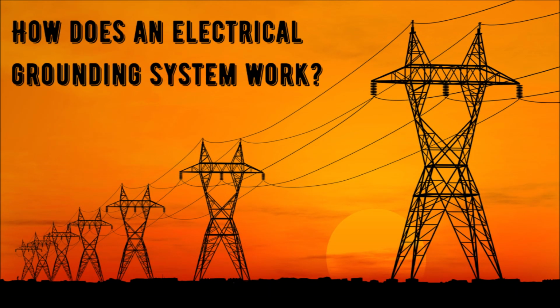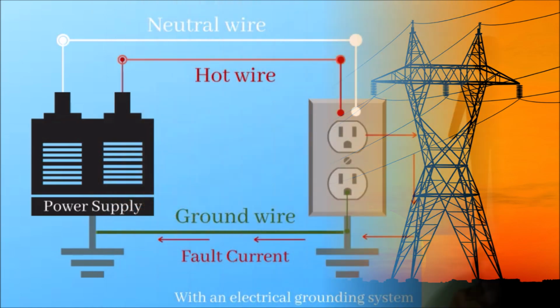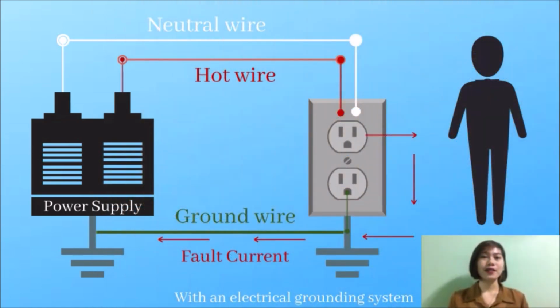But how does an electrical grounding system work? Here's an illustration of a circuit with an electrical grounding system. As you can see, there is a power supply that converts alternating current from one voltage to another, and an outlet which allows electrical appliances to be connected to the power grid. Both of them are connected by two wires, the hot wire and the neutral wire.